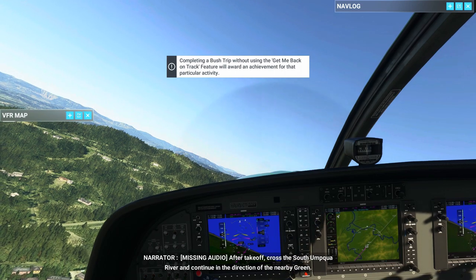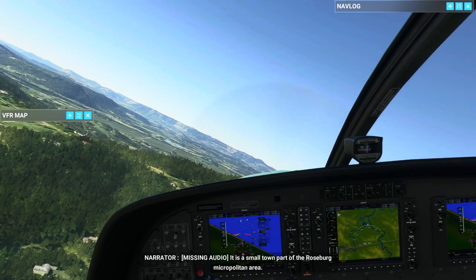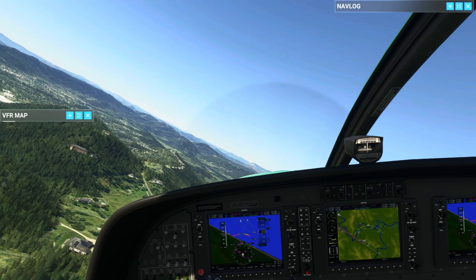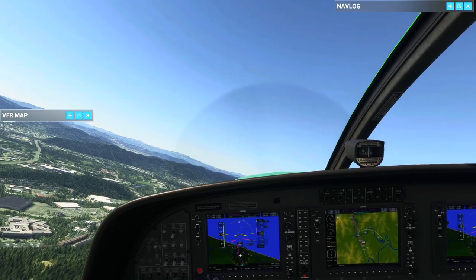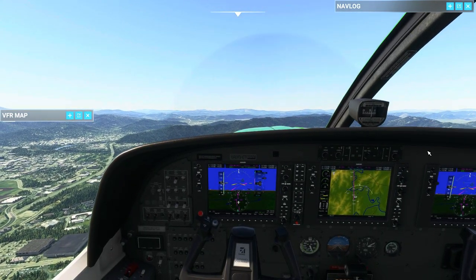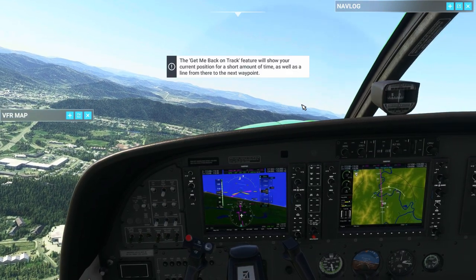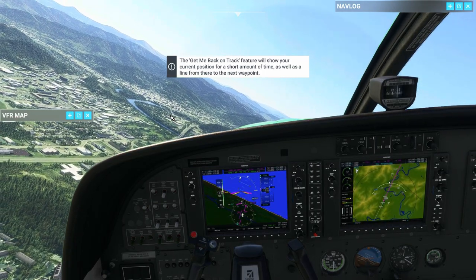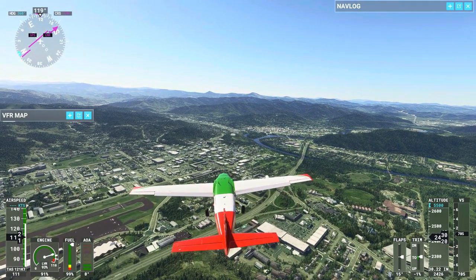After takeoff, cross the South Umpqua River and continue in the direction of the nearby green. It is a small town, part of the Roseburg micropolitan area. We should be just about turned around here. So let's go ahead and set our autopilot. There and there, and that should do it. We're going to start swinging around, and we should see our airport that we just took off from right there. Should be a very enjoyable flight.